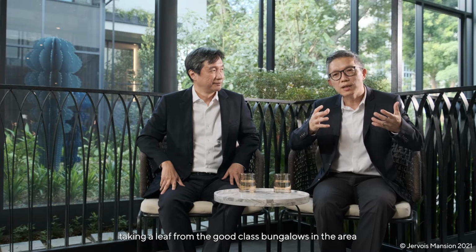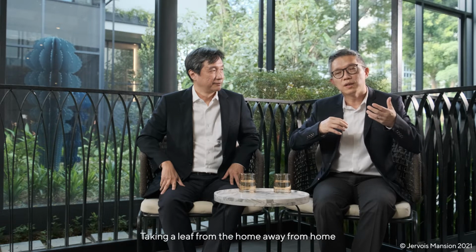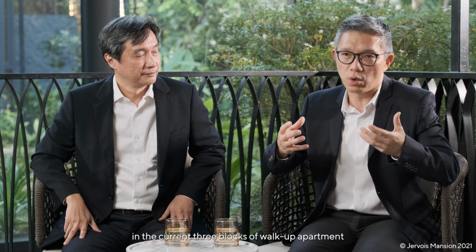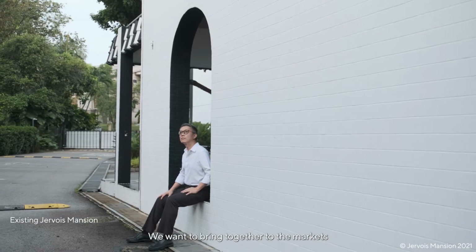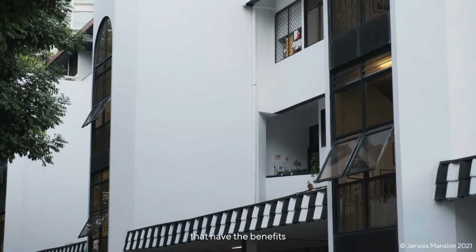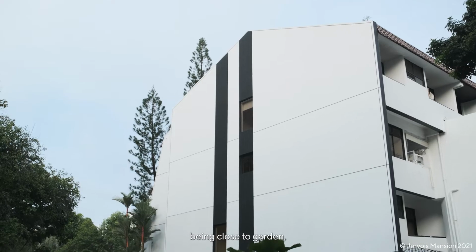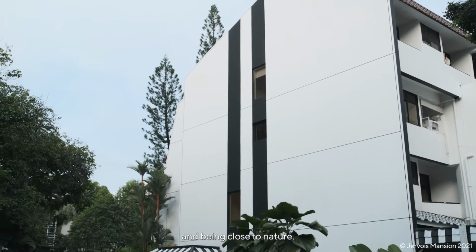We think we need to really bring about this mangrove-inspired living, taking a leaf from the good-class mangroves in the areas, taking a leaf from the home away from home in the current three blocks of walk-up apartments in a resort setting. We want to bring together to the market a new kind of residential living that has the benefits of being close to ground, being close to garden, being close to nature.